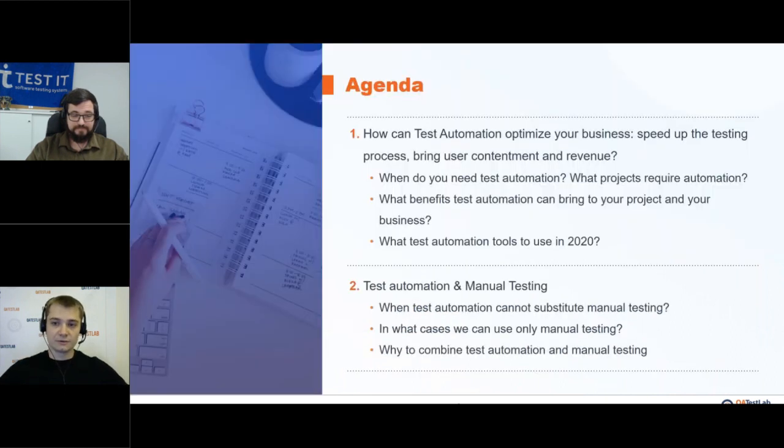Today with Artem, we will discuss what projects require test automation, what benefits test automation can bring to your project, and how it can optimize your business. We will also cover what test automation tools to use in 2020, when test automation cannot substitute manual testing, and why to combine test automation and manual testing. But first, let's check our internet connection.